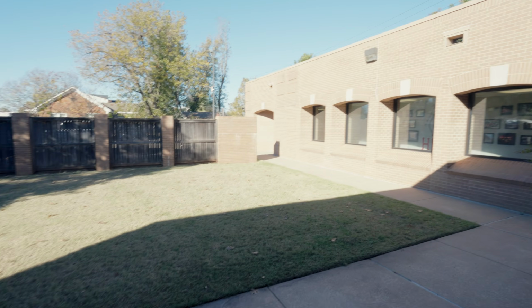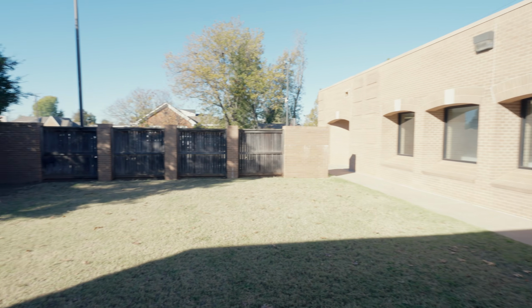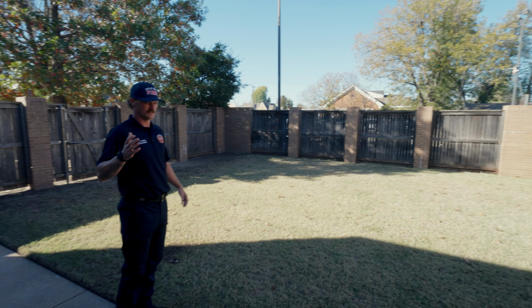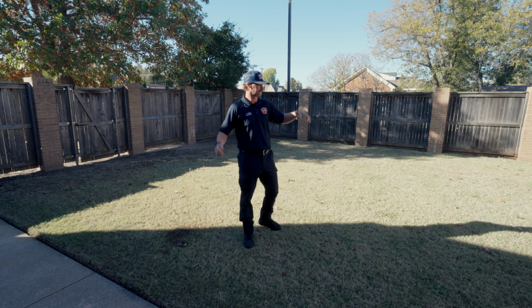Another cool feature about Station 14 that's super unique is this area right here was where the original Fire Station 14 sat prior to being built around it. They kept it here, ran out of it here until this facility was complete.